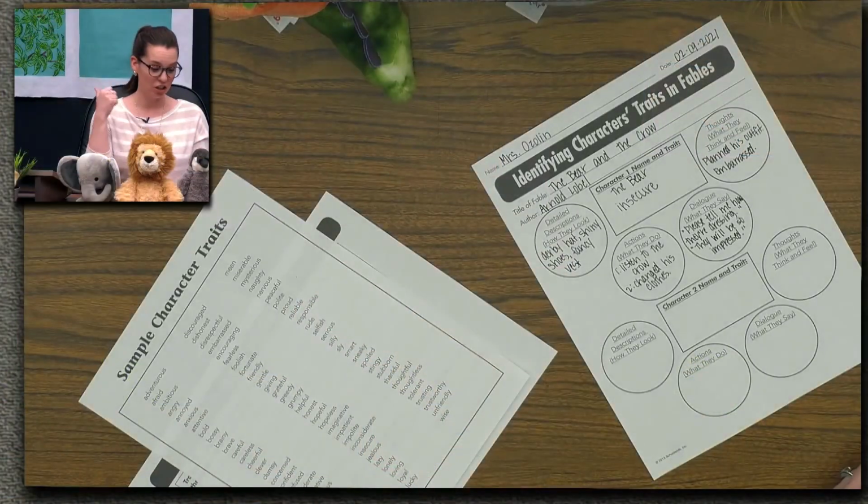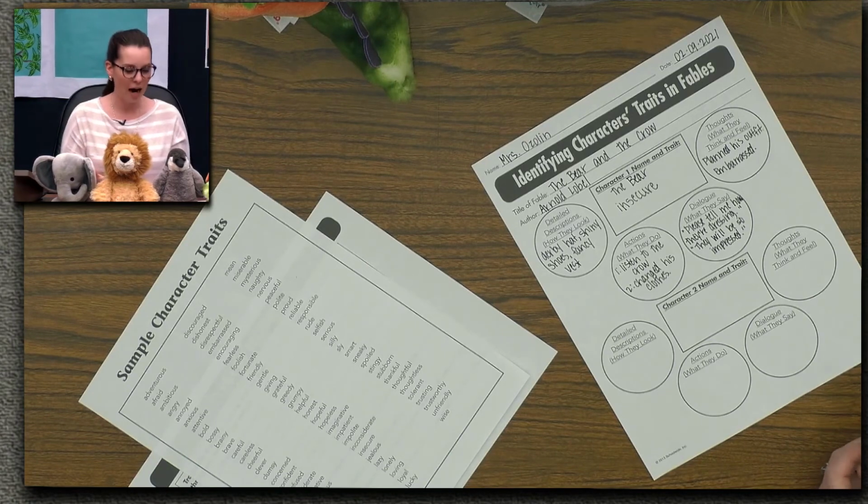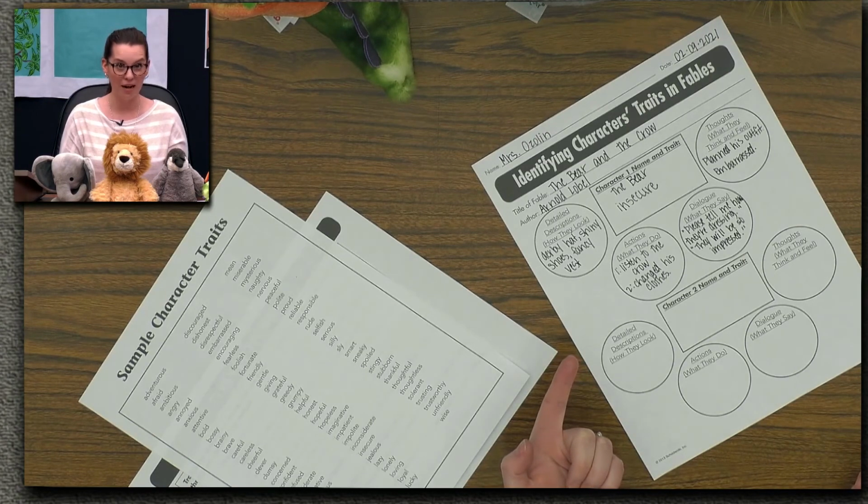Now, as readers of fiction, we pay really close attention to the details in what our characters look like, what they do, what they say, and what they think or feel to figure out what is a character trait, what are their qualities. And we just did that with Bear.